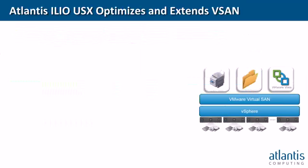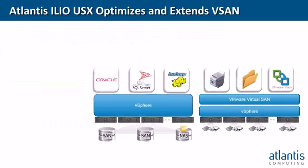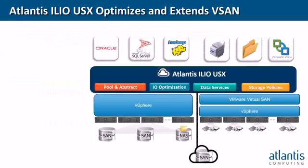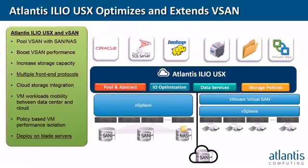And of course, to Atlantis USX, that's great. We can take that solution and extend it and optimize it by giving it even more capacity, roughly a factor of 5, as I mentioned, and more performance by a factor of 6. But we not only extend it with that, we give you another set of flexibility that you can take those vSphere and now integrate it into a common pool with the rest of the kinds of storage that's out there, and bring all these things up into a common layer, as well as extend out and offer this out, whether it be cloud-based or offer any of these storage types directly into other hypervisors as storage itself. So it gives you some really unique benefits.